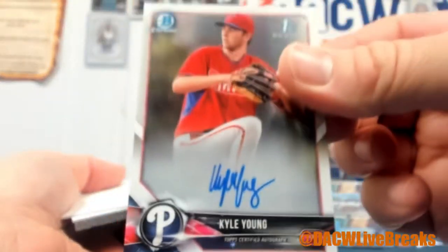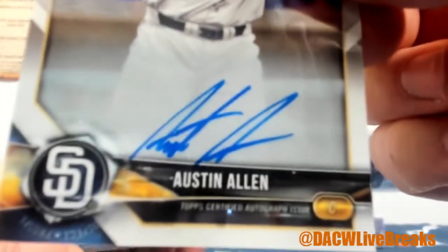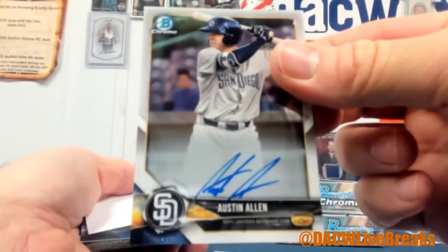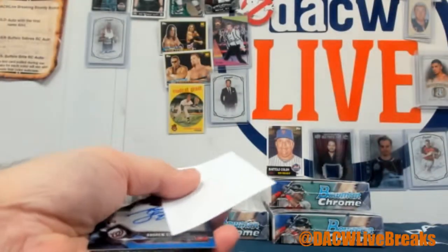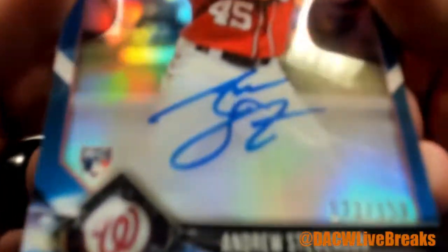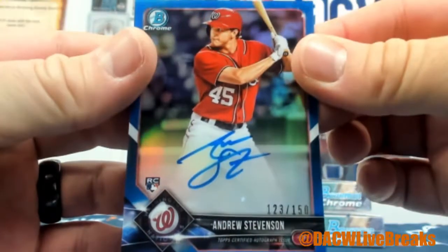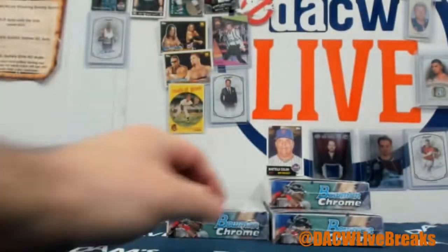Kyle Young auto. Austin Allen. And Andrew Stevenson rookie auto out of 150. Blue refractor action for you.